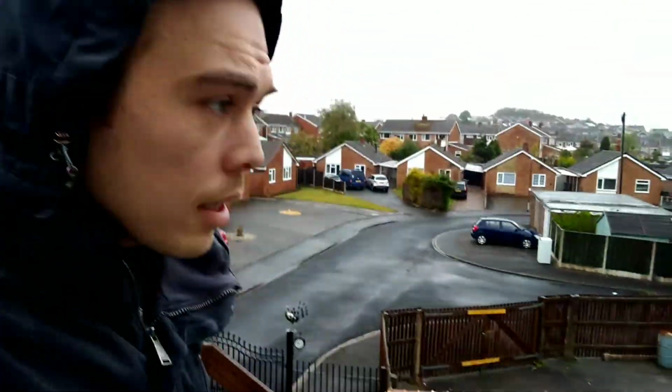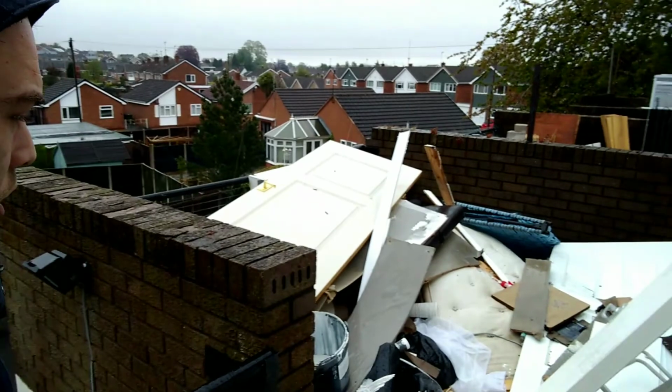So, fun. You can see it. Oh, it's all down the wall, it's on the wires. Oh, landlord's got some work to do. He's gonna have to get this sorted. This is not what I wanted to be doing today, but this is the problem. This is what's on my roof.